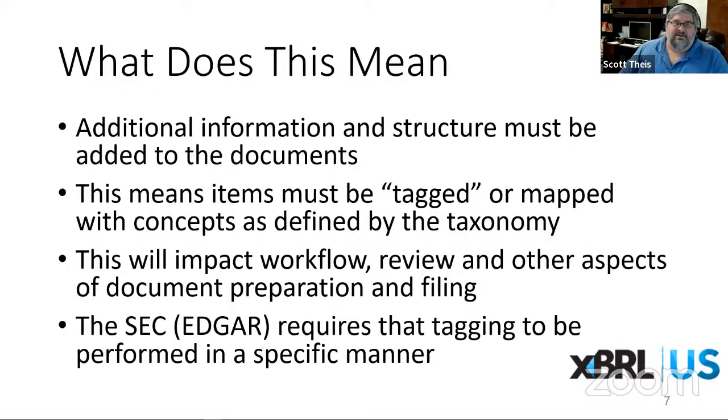This is frequently known as tagging or tagged, or mapping concepts that are defined within the taxonomy. In the first session, we talked about the taxonomy being the structure. So you'll have the US GAAP taxonomy, risk return taxonomy, now CEF, and up and coming VIP. This will impact your workflow, and Gordon will talk about that, because you do have to lock the document in at a certain point, which is going to be earlier than just filing it by 5:30, in order to make sure all that tagging is correct.